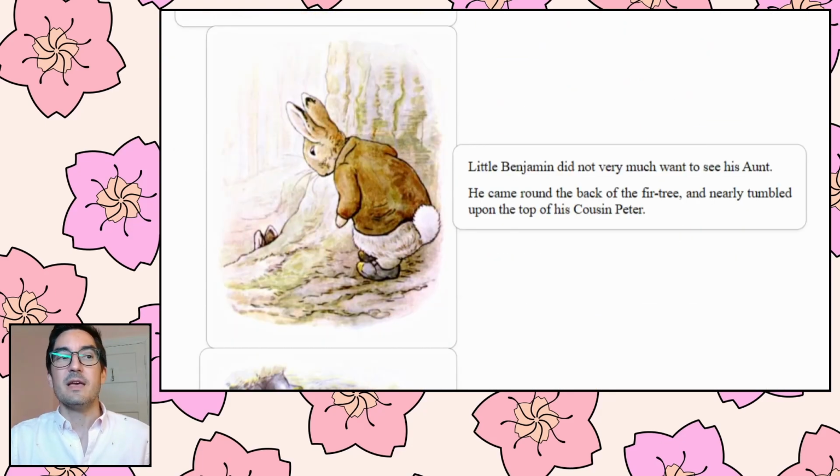Okay. Little Benjamin did not very much want to see his aunt. He came round the back of the fir tree and nearly tumbled upon the top of his cousin Peter.